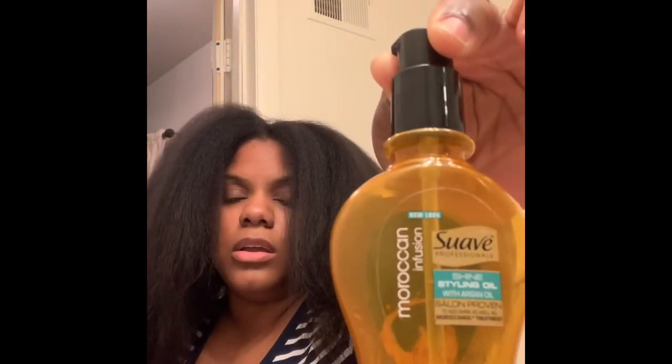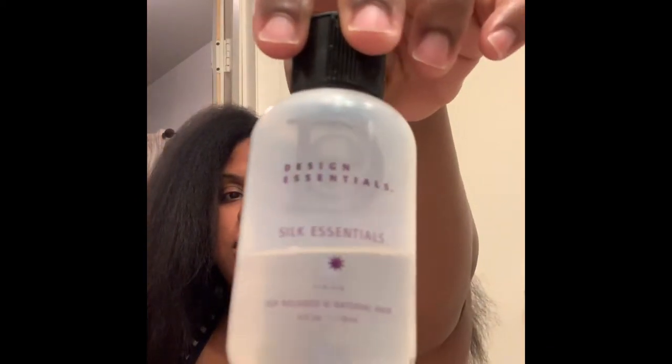So the oil that I'm going to use is a Suave Moroccan and Argan oil. And for the glosser, I guess you want to call it, is the Design Essentials Silk Essentials. It gives me a good combination with both for shine, and it helps with my scalp as well.